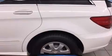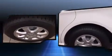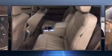Mercedes-Benz prioritized handling and performance with features such as power trunk closing assist, a built-in garage door transmitter, a power seat, power door mirrors and heated door mirrors, remote keyless entry, and air conditioning.